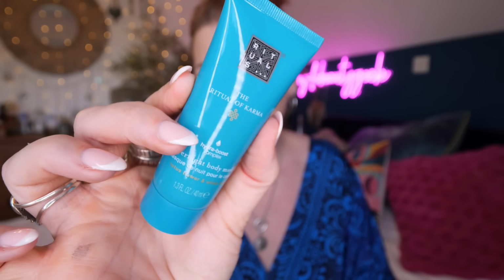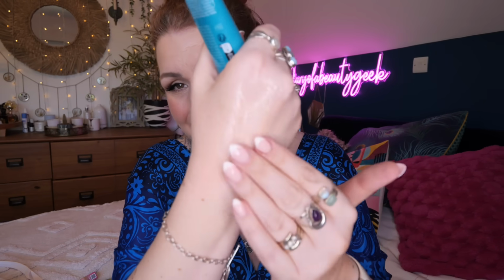Yeah, this is a really, really gorgeous smell. I love this. There. It feels more like a serum than a thick body cream, but it feels nice. I can already smell it. Yes, so nice. I love this smell.